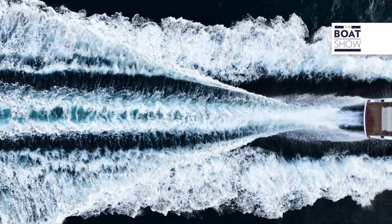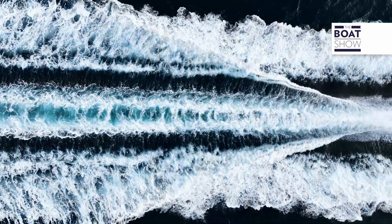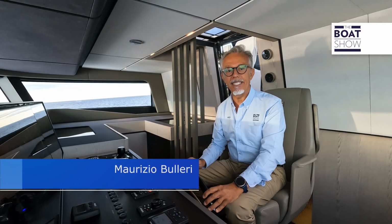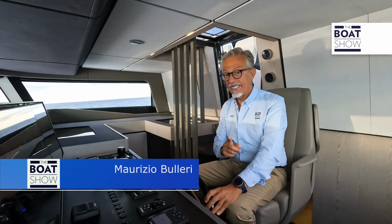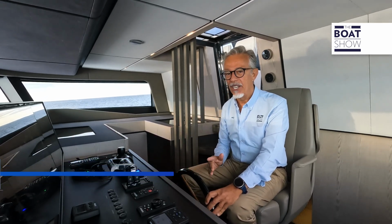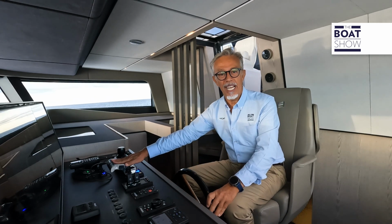Infinito 80 is a displacement boat that allows us to consume little fuel during slow-moving transfers, but also gives us a chance to reach the final destination quickly if we want to give gas.